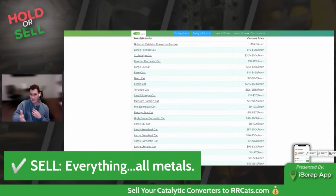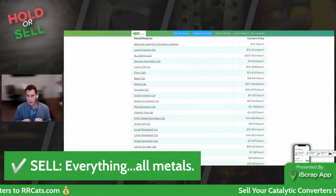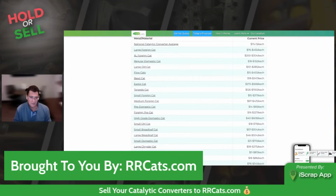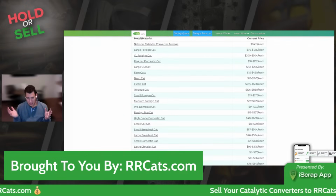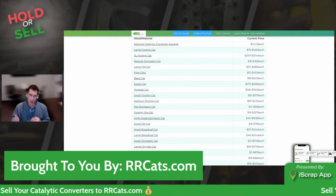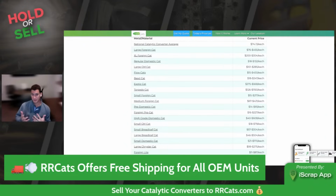So catalytic converter prices, I personally think that they are lower than they're supposed to be. But I do think that we're starting to see an auto correction of a market that got overinflated for a year and a half. rrcats.com has been quoting throughout the last 4 or 5 years, and these prices are kind of where they should be after the big inflation. But I do think that we're going to see these markets grow. But if you're looking to move your catalytic converters, and we've run queries before, most people sell their cats in the first day or two.